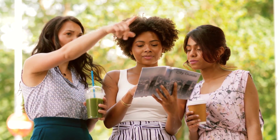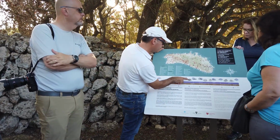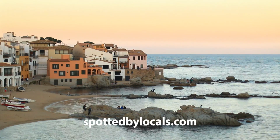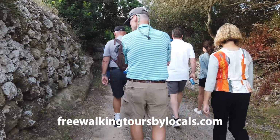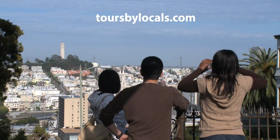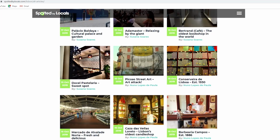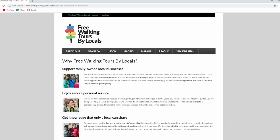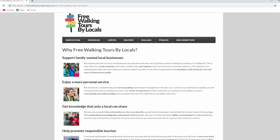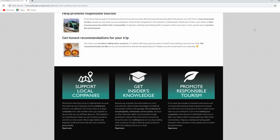And there's a whole load of sites which are manned and arranged by locals, some of which are just local tips, some of which will provide local guides, some of which are even free guides. An example of some of those is spottedbylocals.com, globalgreeternetwork.info, free walking tours by locals.com, and toursbylocals.com. I find those sites really helpful as a resource because these are people who live there, they've grown up there, they work there, and they know all the tricks and tips around how to avoid the big crowds. Many of them provide free tours and all you do then is pay gratuities. You give them a tip for their time.